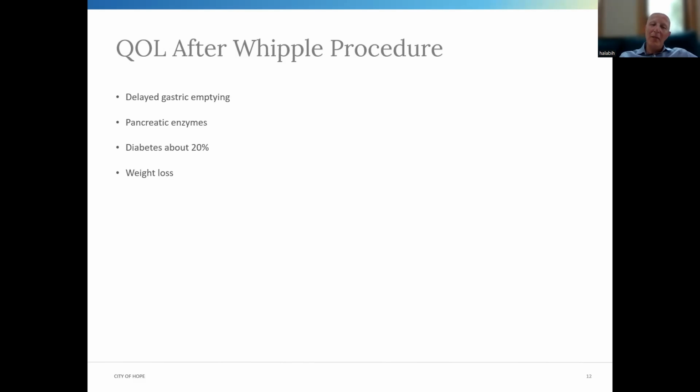Weight loss could be common sometimes too, but usually most patients, once they recover from surgery, can regain their weight. One of the most common acute complications after pancreatic surgery, especially Whipple procedures, is what we call a pancreatic leak. Most of these pancreatic leaks actually resolve on their own with conservative management, usually with drainage and making sure the nutrition is well, and usually do not require repeat surgery.